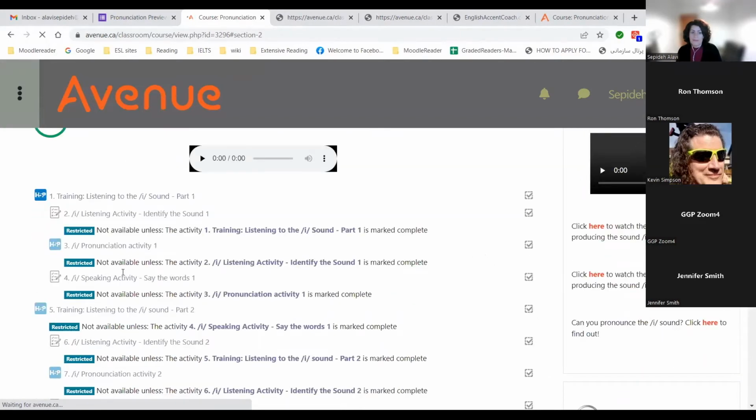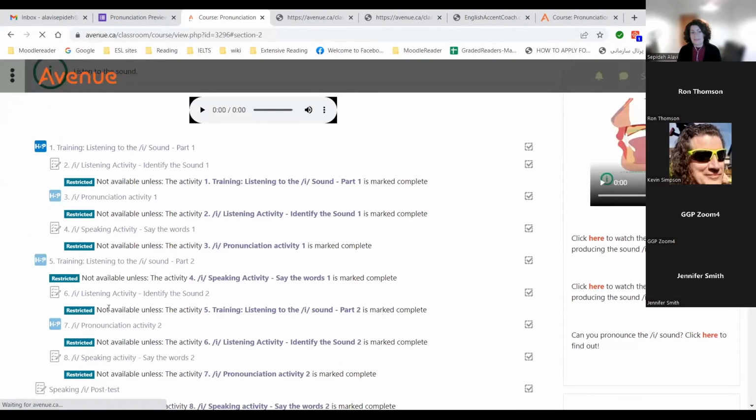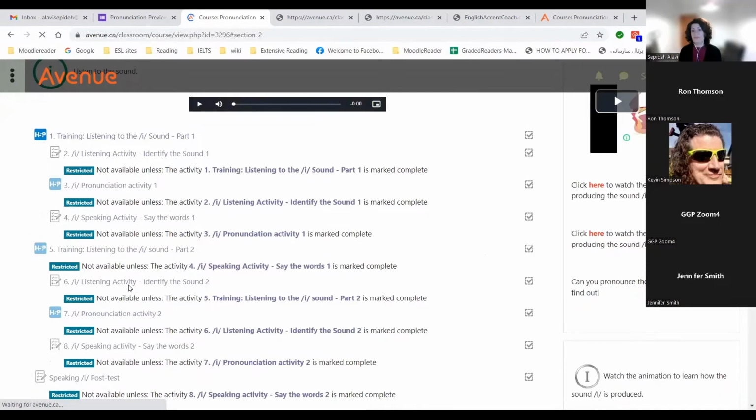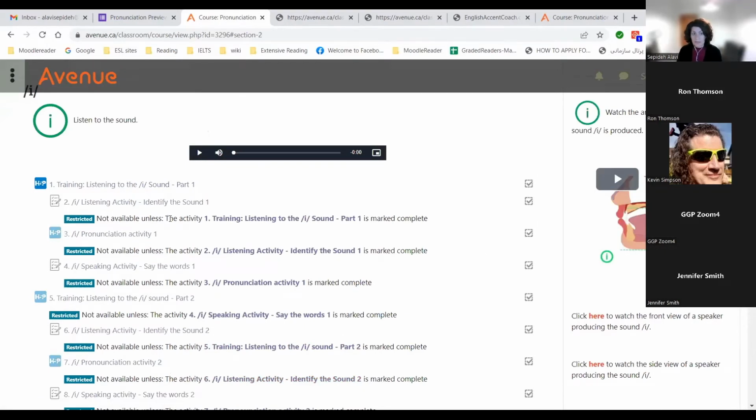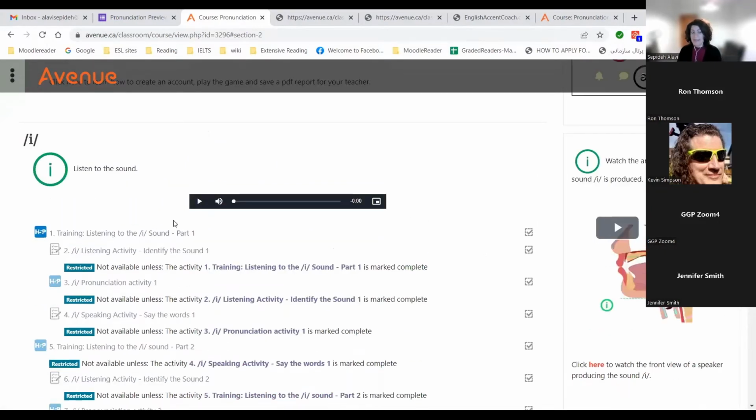So back, there's another Moodle quiz, and there's more listening and speaking activities to follow. They more or less have the same format, but sometimes the H5Ps are multiple choice, sometimes they're drag and drop, sometimes they're true, false. So I'm not going to go through all of the vowel units. As I mentioned, we have 10 of them, but they all follow the same format.